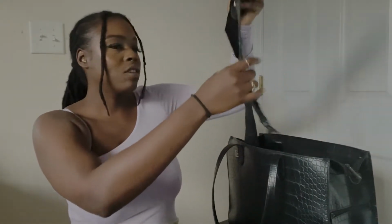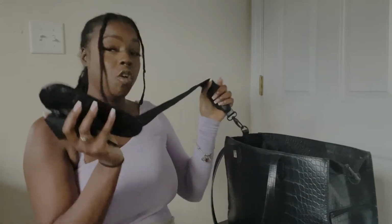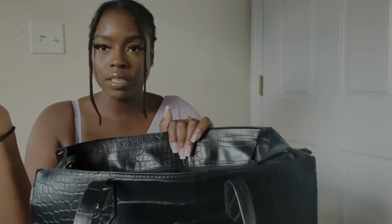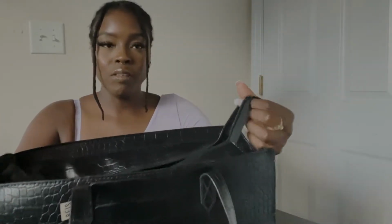And then of course the strap. I keep this inside the bag. Even if I'm not using it, I never detach it because I don't want to lose it. So I like to keep it latched on this side, and I'll just stick it inside the bag when I don't want to carry it as a crossbody. I'll just keep it on this side, keep it latched up, and the zipper is on this side.